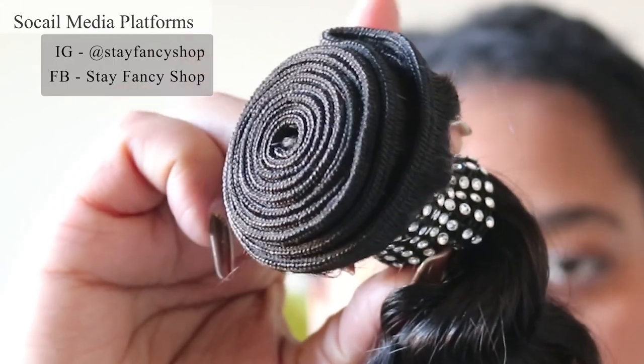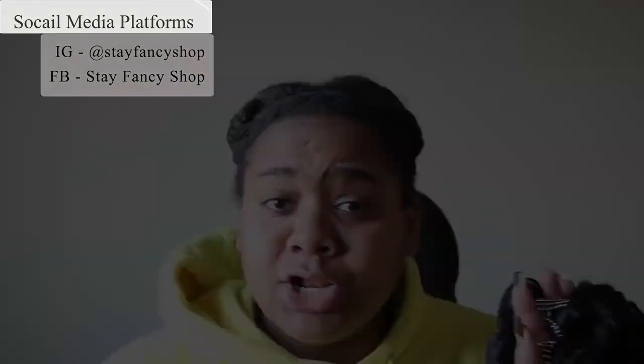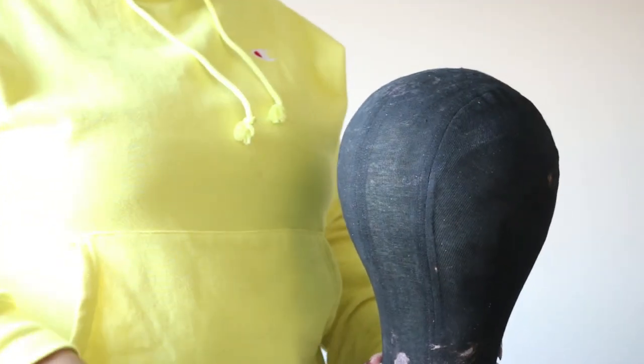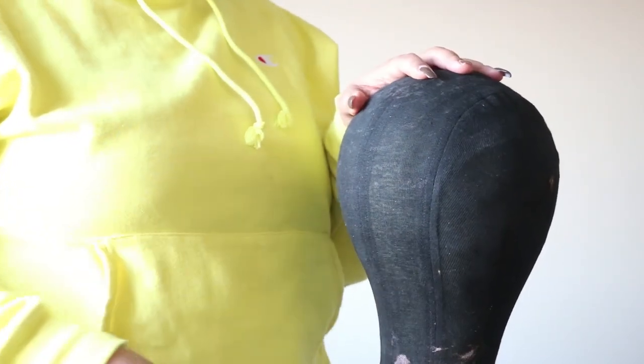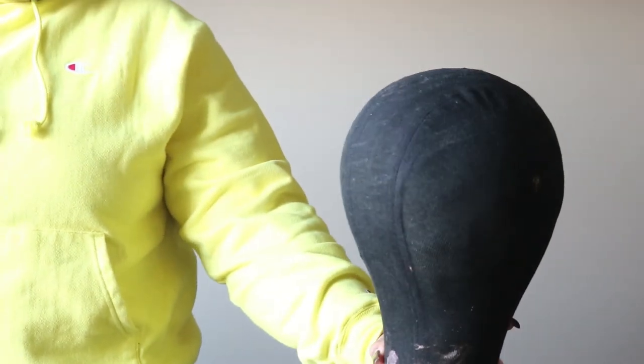I'm gonna go ahead and start making my wig. And yeah, before I actually get started on the wig, I wanna kinda go over what I use. So I am using a wig making mannequin head.